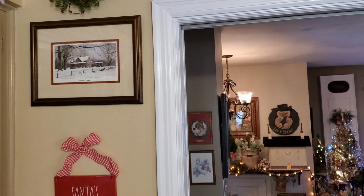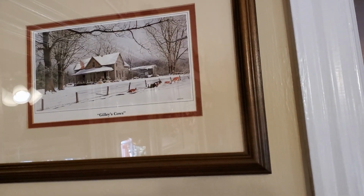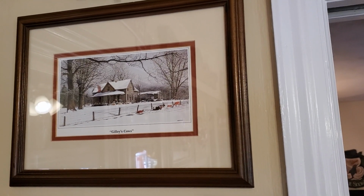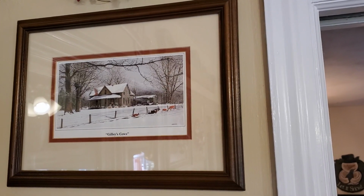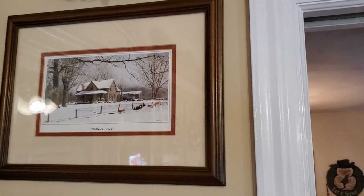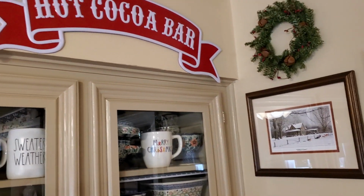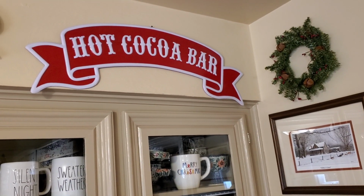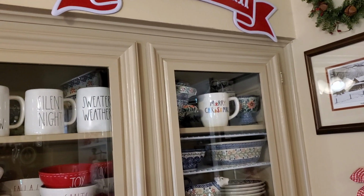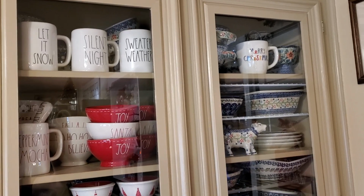This snow scene with the old cabin. This was a yard sale find. I can't remember if I showed it in a haul or not, but it's actually a Bob Timberlake print. I didn't pay but a couple dollars for it, I'm sure. Up there is that cocoa bar sign that I got at Hobby Lobby. Some of my Christmas Polish pottery and Ray Dunn is in this cupboard.